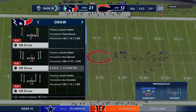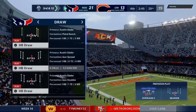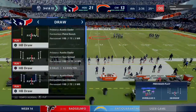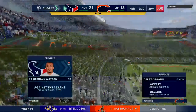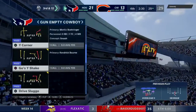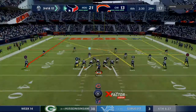3 yards on the gain. They're going to need to do better on this next play. It'll be 3rd and 12. 3rd down. And they're going to take it all the way down and just take the delay. After the delay, they're backed up even further for 3rd and long.